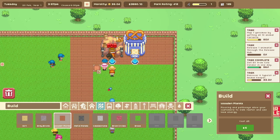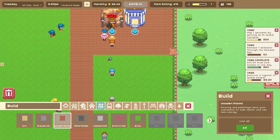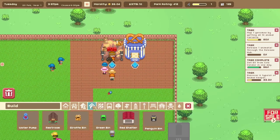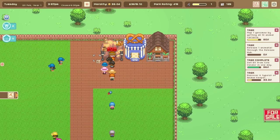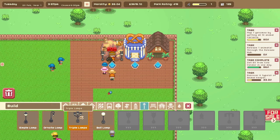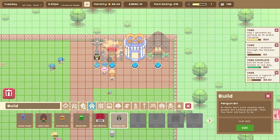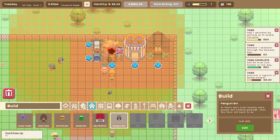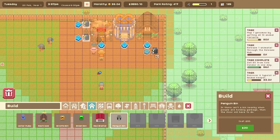So, yeah, let's make this a little area, again, where there's some wonderful merchandising opportunities, but also a place where you can nip to the loo if you need to. So let's pop that there. There we go. Right, so we've got some toilets. And I think as well we're going to need a bit of lighting, possibly triple lamps. That's very extravagant. Right, triple lamps just there. And then how about a penguin bin on each side? There we go.